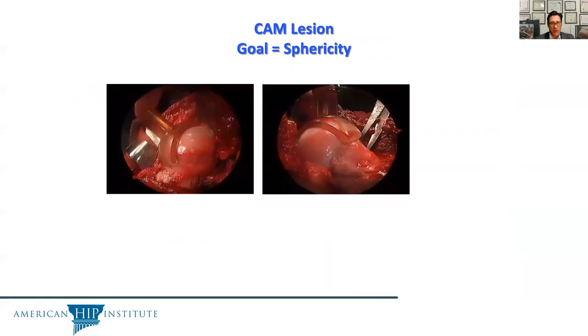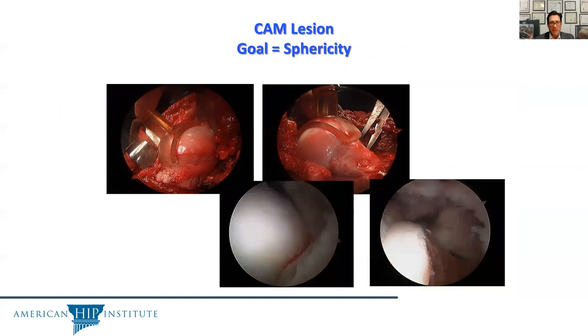When we do this through an open procedure, we can use a spherical template like the one seen in these pictures to achieve this goal of sphericity. But when we do this arthroscopically, we're only seeing a small part of the femoral head. And hence, our visualization is limited and our three-dimensional assessment is limited.